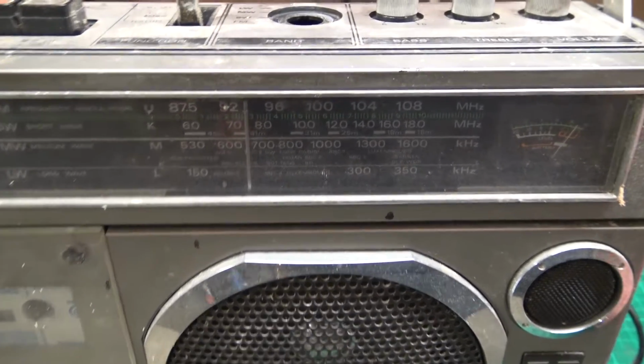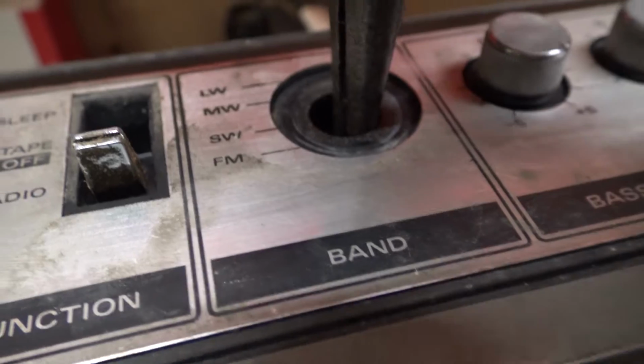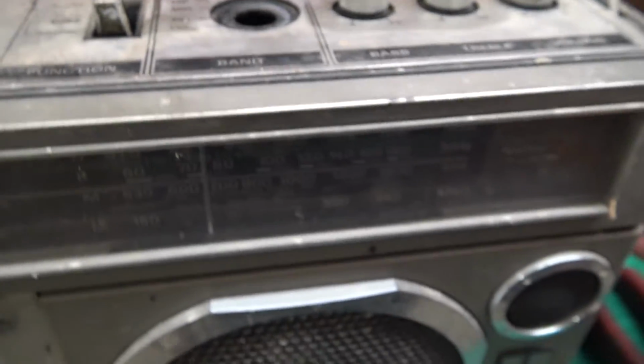We had loads on shortwave a minute ago. There we go.